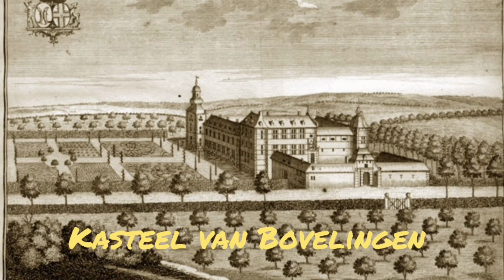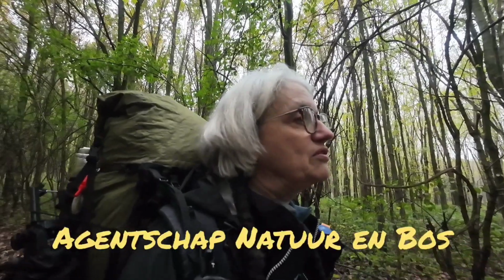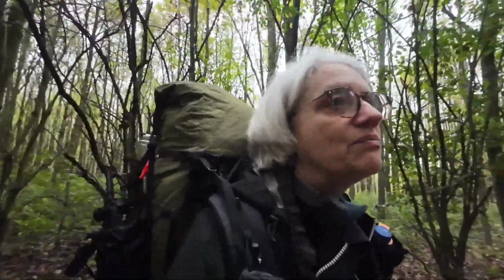The castle where the family was living doesn't exist anymore, but the service buildings and the farm are still there. When they left, I think they left around the 1920s, they went to Brussels. The castle was sold and finally this area came into the hands of the government in 1980. And in 1985 they took out all the trees that didn't really belong here, and they planted new trees.